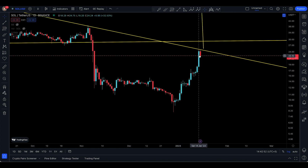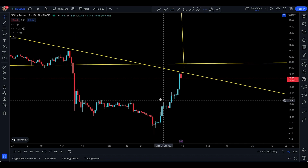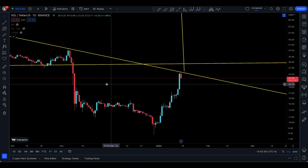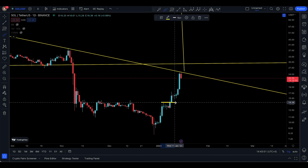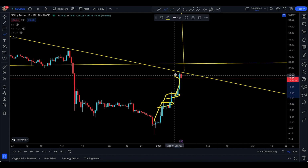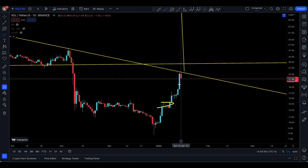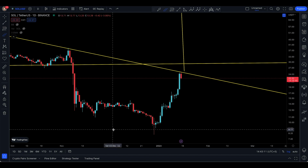There is no other pattern to continue higher. By the way, there's no inverse head and shoulders or a bull flag. There was a continuation pattern right here. You broke it out, you went up. Another continuation pattern here, you broke it out, you went up. Maybe if you make another one and you break out of it, then we're going to talk about a move higher. But unfortunately, you don't have another pattern to go higher.